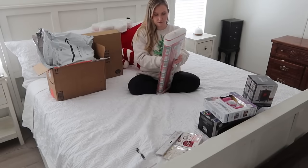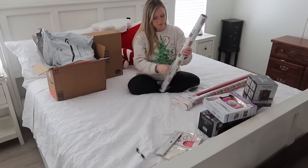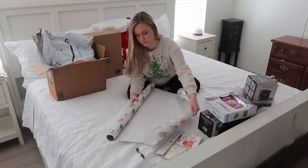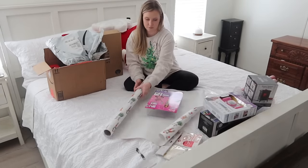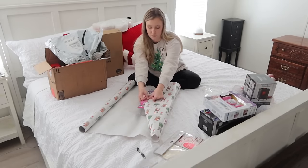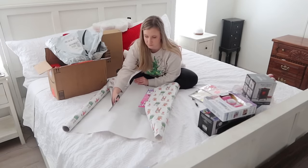I did not have good luck with that one. So I wrapped about two presents with it, and then I figured out it just wasn't gonna work because of the glitter. My tape didn't want to stick to it, and I think I'm gonna have to rewrap the presents that I did wrap with it. But I love the puppy dog and the plaid one. They're so cute.